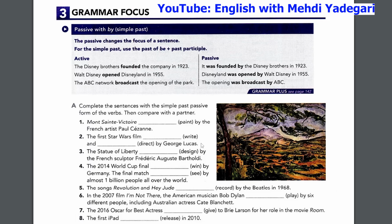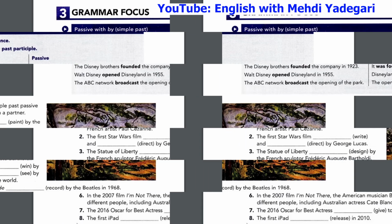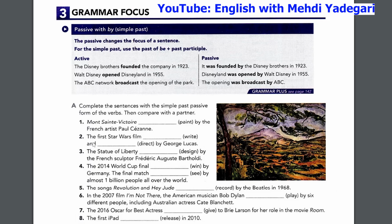Now, you have to pause the video, complete number 3 to number 8, and then we will do them together. Okay, let's do number 3. The Statue of Liberty was designed by the French sculptor Frédéric Auguste Bartholdi. The Statue of Liberty was designed by the French sculptor of this name.